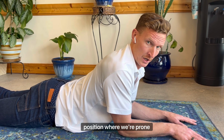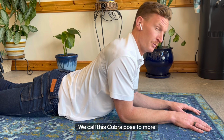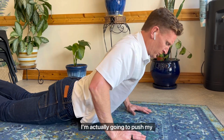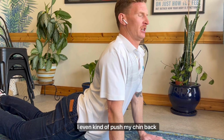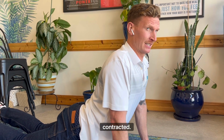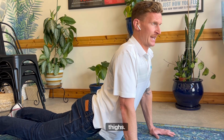So the third exercise, we're going to go from this position where we're in prone extension with our elbows supporting us, also in yoga we call this cobra pose, to more of an upward dog, okay? And so in this position, I'm actually going to push my hands up, squeeze my glutes as hard as I can, and really get into extension. I even push my chin back slightly, again, keeping the glutes nice and contracted. You can even put your feet flat on the floor so your hips can really stretch out, or you can just rest on the thighs and knees.